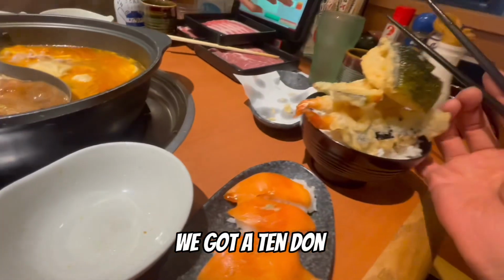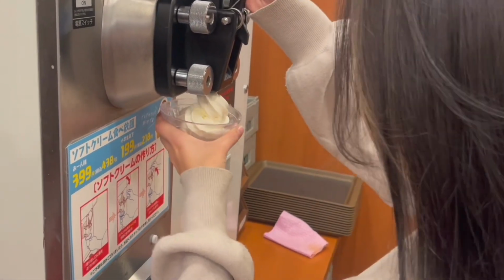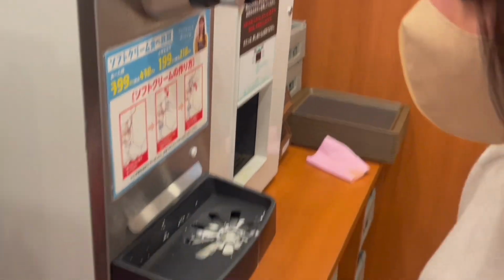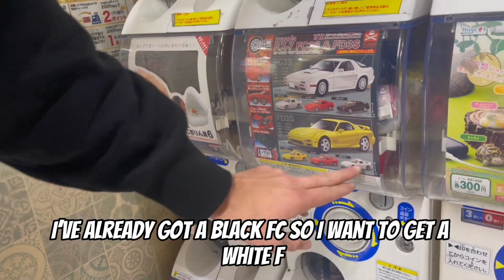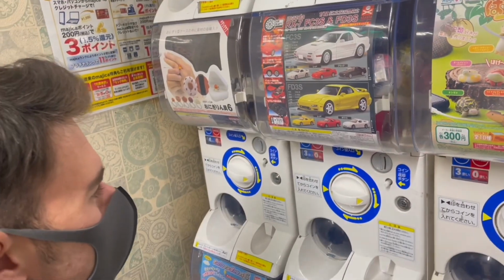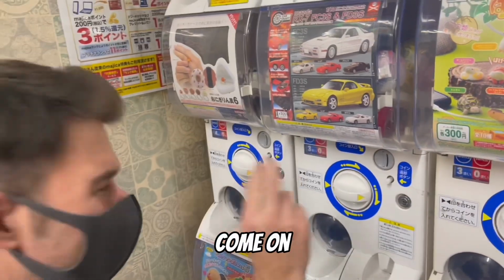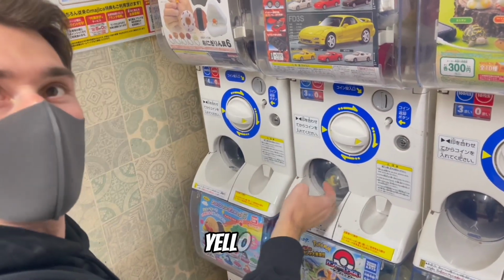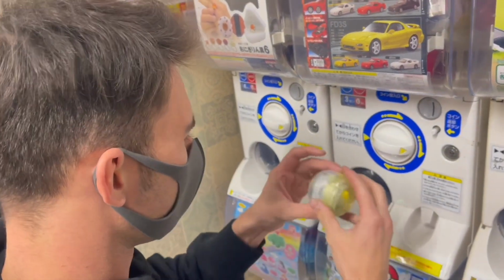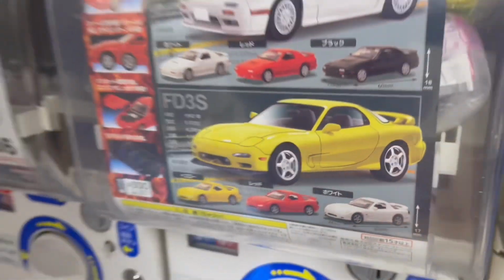Oh, look at that, we got a tin don. I'm not going to make a big one. Yeah, it's the RX-7. I already got this black one, so I want to get the white one. Come on. Oh! Yellow one. Sick. Yellow FD. He's sick.